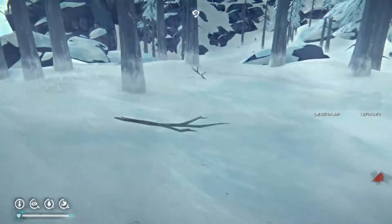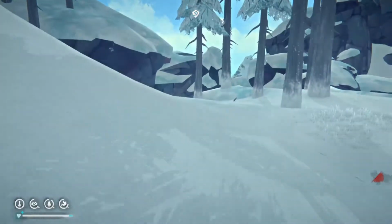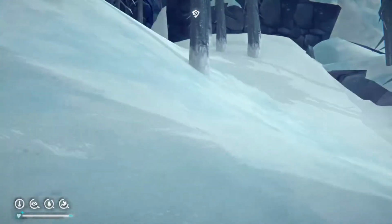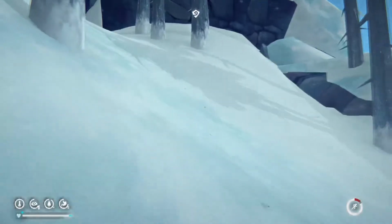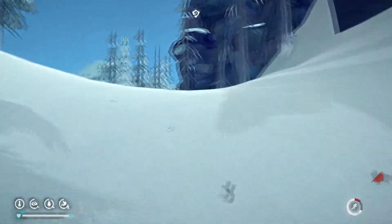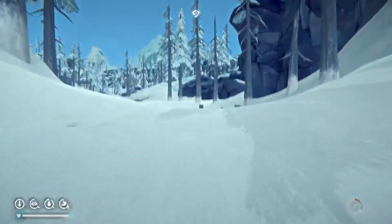Well, I'm glad I paid attention to that tip. And thanks for not ruining it by telling me what exactly I was following the crows for. Otherwise, I would have just assumed that there was a wolf that had killed another deer or something.